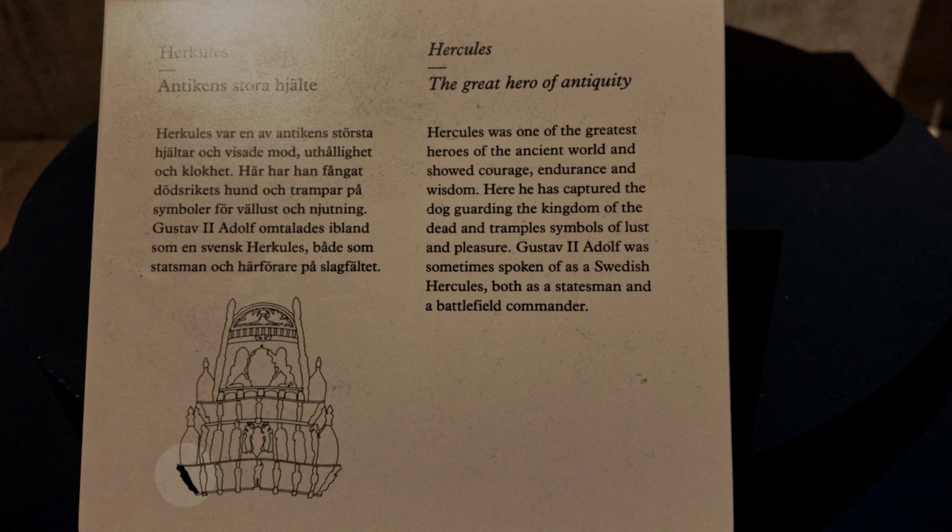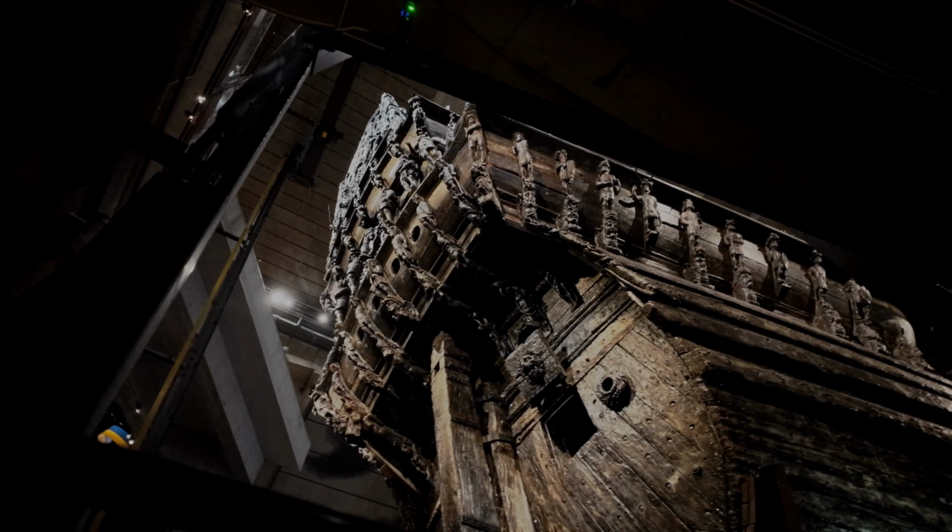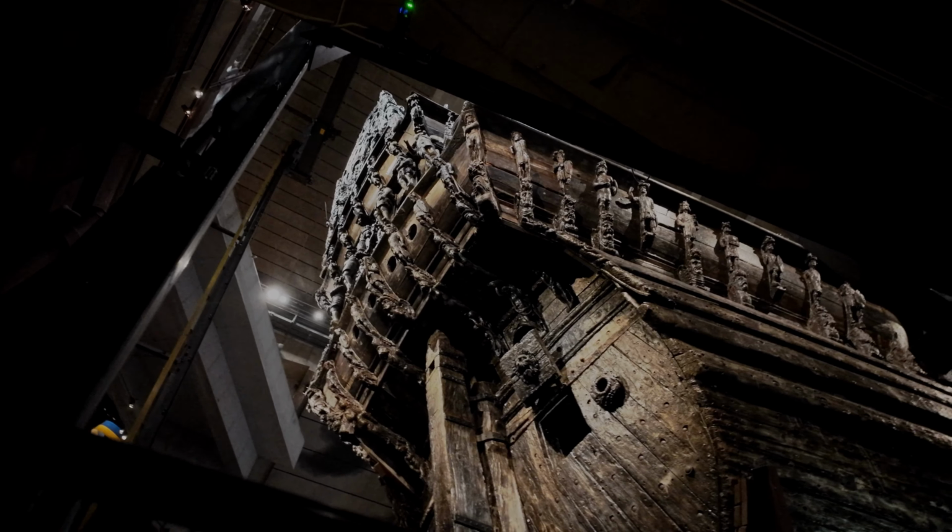Over in the center, we are going to see King David. Again, a reference to the king's divine right to rule, and that he has the wisdom and strength of King David behind him. And there is a recreation of the King David statue. So colorful, just incredible. Let's just enjoy another look at Vasa.